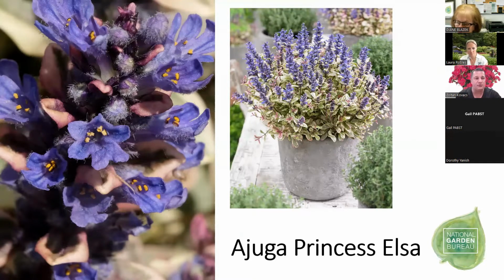So all these 3 Ajugas are fantastic ground cover items for shade. They're not very aggressive ground covers, so you don't have to worry about taking over your garden. You can use it for small city garden type of ground covers. They're very attractive on walkways. You can actually even step on them. They're not gonna die. They are pretty tough plants.